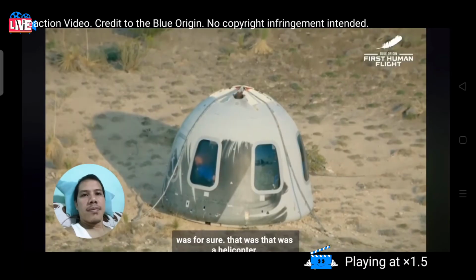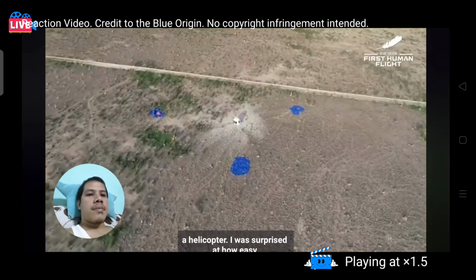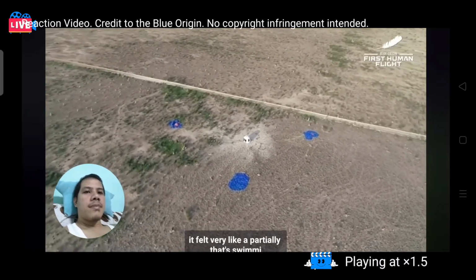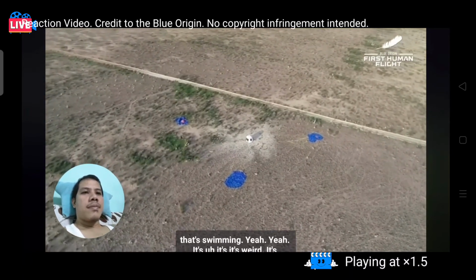First up, your booster has. I was surprised at how easy zero G was. Yeah, it felt remarkably natural. It's like swimming. Yeah. It's weird. It actually feels good.